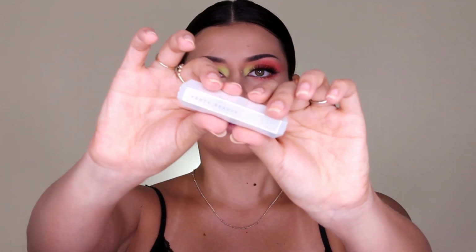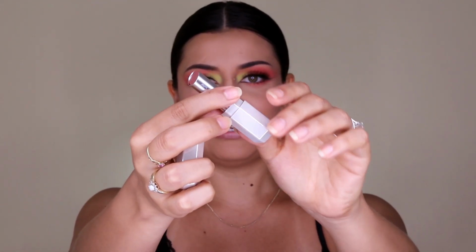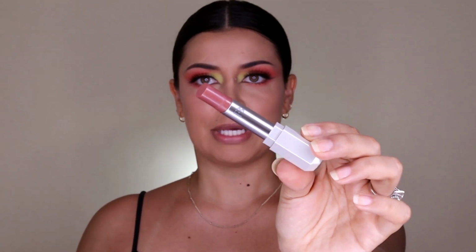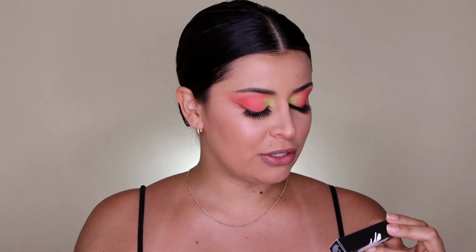So I'm actually going to show you a different color because I already opened that one. This one's in the color Cookies and Cocoa, and it's number 8. I don't think I've opened this one yet. I'm going to try to, so you guys can see. It's a little hard to open. And that is basically it. So it's not too bad, the amount. I didn't really see any crazy ingredients on here besides it does have fragrance. It is one of the last ingredients on here, so I wouldn't worry about it too much.